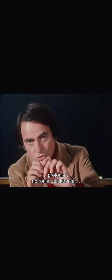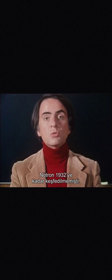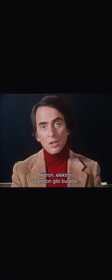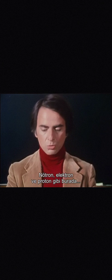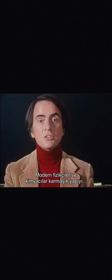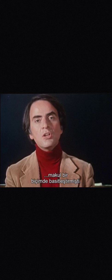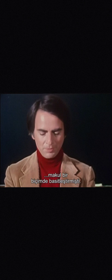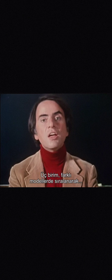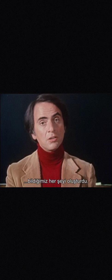The fact that atoms are composed of only 3 kinds of elementary particles, protons, neutrons, and electrons, is a comparatively recent finding. The neutron was not discovered until 1932, and it, like the electron and the proton, were discovered here at Cambridge University. Modern physics and chemistry have reduced the complexity of the sensible world to an astonishing simplicity. 3 units put together in different patterns make essentially everything.